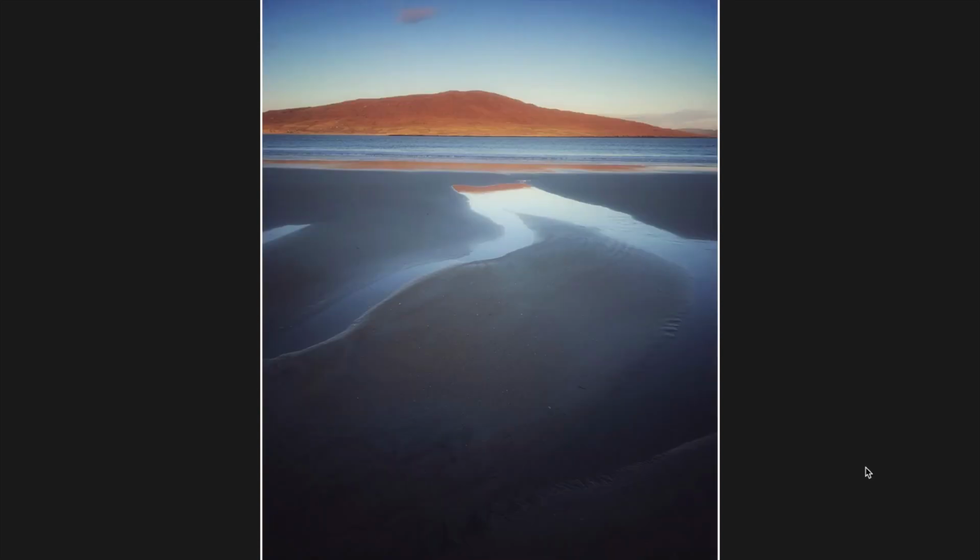So this is again one of the views from Luscantar out to Vatersay, and again just that little individual cloud helping to break up an otherwise quite bright clear sky. And as that tide goes out on Luscantar, you get some wonderful beach patterns, and again just some abstract work, just the sunshine rippling off the tidal pools that have been left behind.